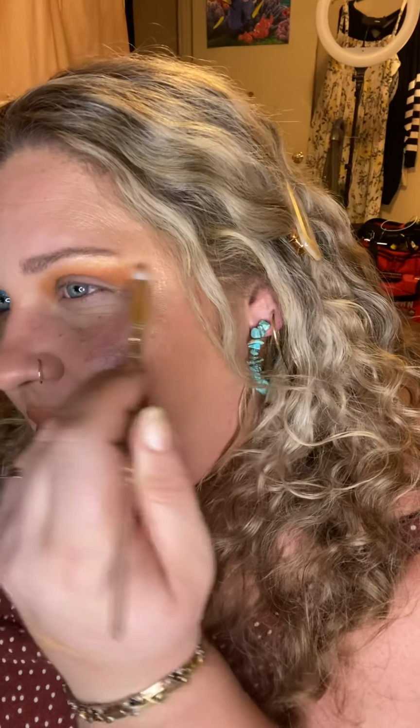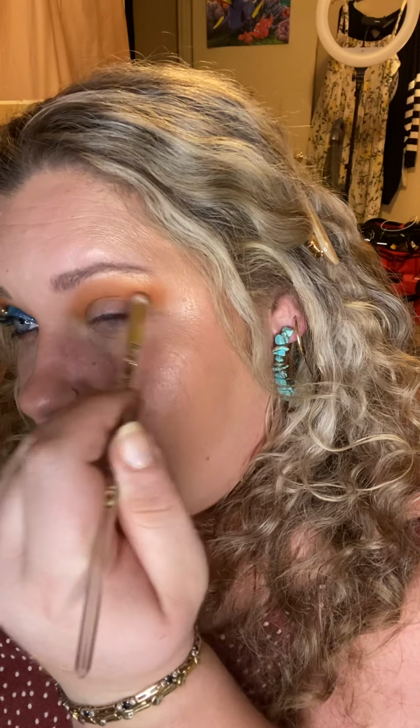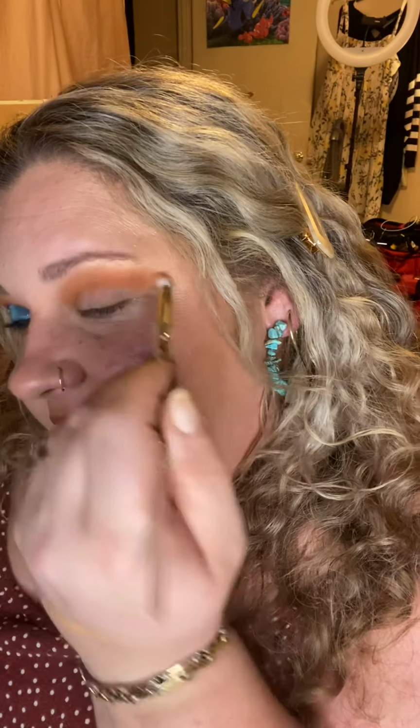Just kind of using back and forth motions and barely putting any pressure on my skin. Just kind of flicking my brush back and forth to disperse the powder. And now we've got a really beautiful gradient. It never looks as blended on my phone as it does in real life. So just take my word for it. It is beautifully blended. We have a beautiful gradient going on.